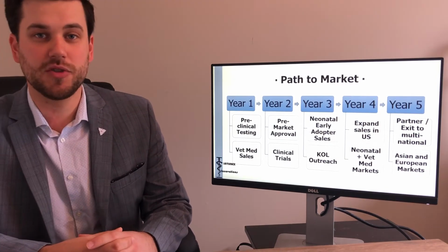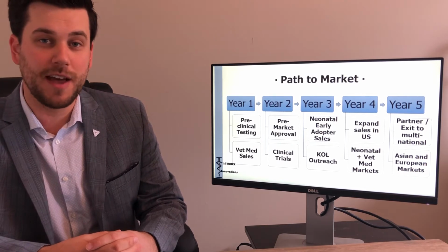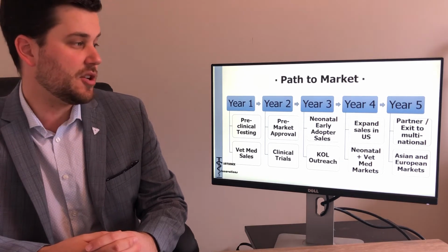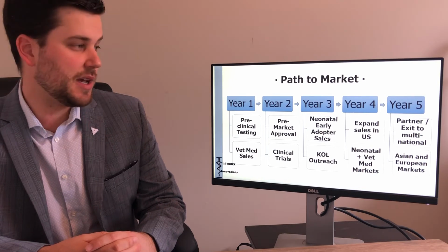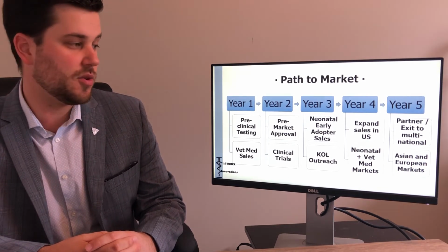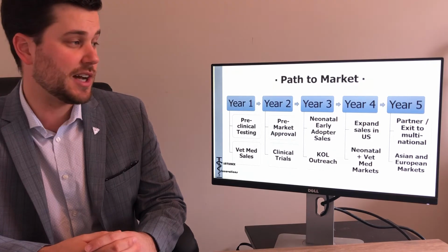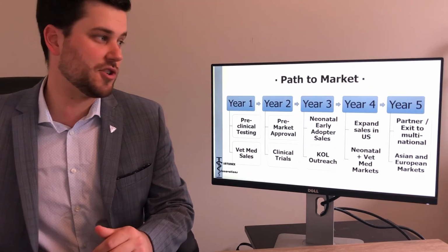Initially, in the first 2 years, our pathway will consist of our entry into the vet med sales market as we seek our pre-market approval for the neonatal specific device. In year 3, we look to sell to our early adopters in the neonatal space. And we will also, in year 4, expand our sales into the US for both the neonatal and veterinary markets. And finally, in year 5, look to partner with a larger multinational who will help us either exit or expand into other countries as well.